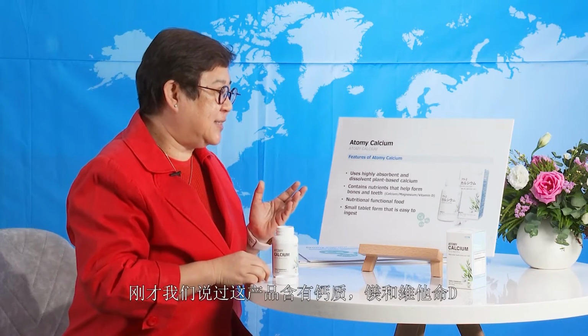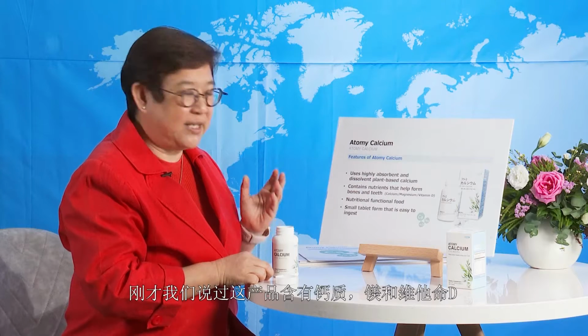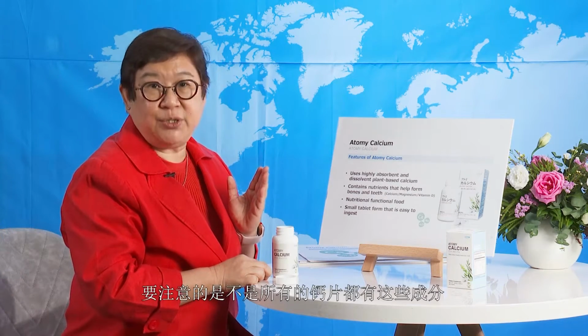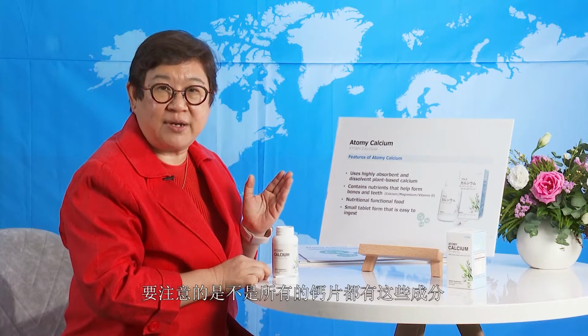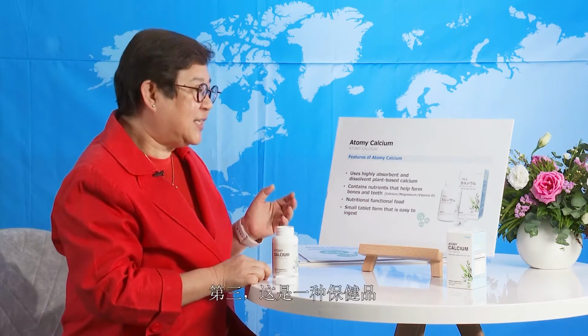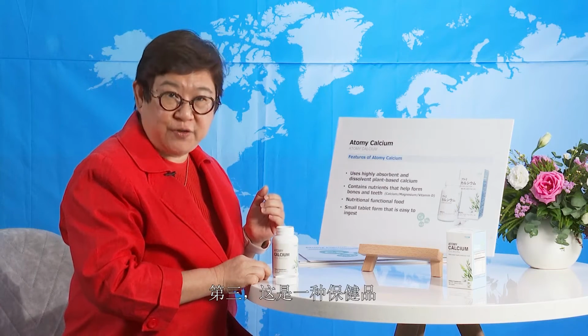The other thing here is that, as I mentioned just now, it has contained calcium, magnesium, and vitamins D. It is important to know that because not all calcium products will carry all these 3 components. The third thing is we call this a functional food.